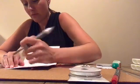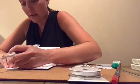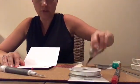I'm just making sure my ribbon is going to end up on the front where I want it. And it's going to be a little long, so I'm just going to trim.